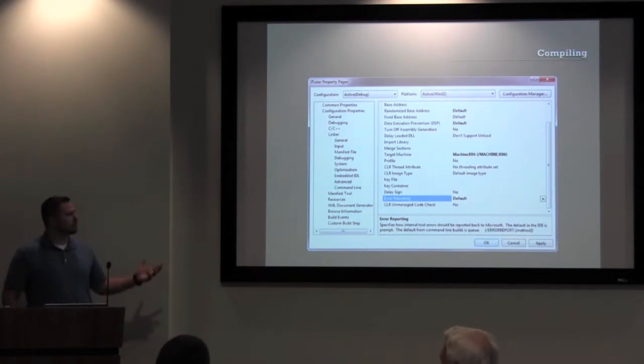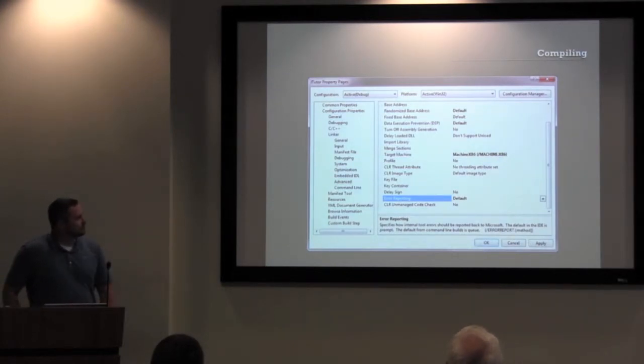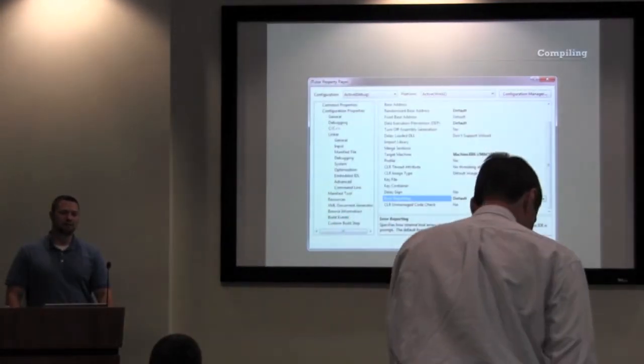You pull up your application configuration page in Visual Studio, and right at the top, randomized base address, and two spaces down, data execution prevention. You turn those flags on, you recompile the application, and do a little testing. I'm sure that's a little bit of an oversimplification, but you get the idea. It's not getting done, and it's probably not going to get done.